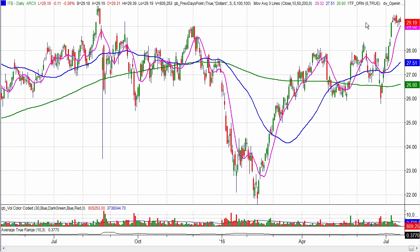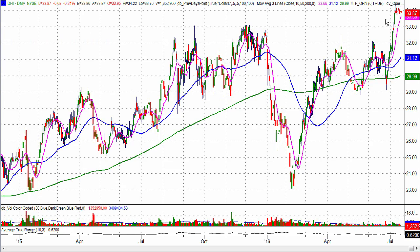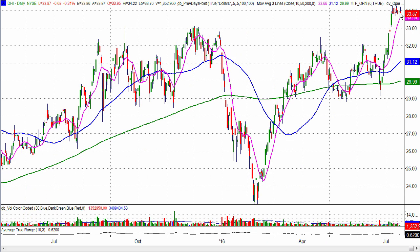So just quickly, the most heavily weighted stock in here is DHI. It's been strong. This is 12% of the index. And while I'm not so sure I'd be eager to be buying DHI up here, if the earnings of these individual stocks are strong, the ETF could offer an opportunity to be a little bit more diversified and catch the breakout of the ETF. So that's DHI.